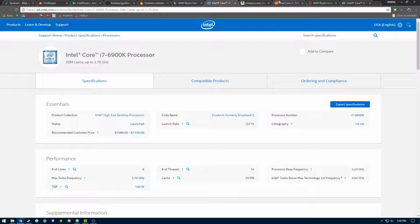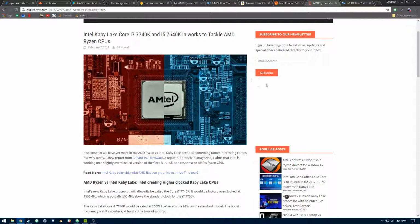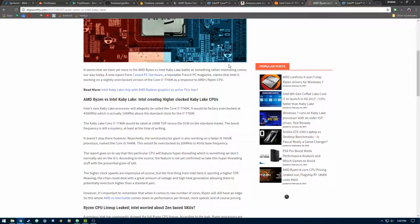So then in reaction to that, it looks like Intel is rumored to be creating 2 more models, which are basically just overclocked further versions of the pre-existing models. So they're going to have apparently the 7740K, which is an overclocked 7700K, and then there's an additional i5 model, 7640K. And along with this, they're supposedly going to be decreasing the prices of the Kaby Lake lineup to match the Ryzen offerings, which, I don't know, could help. I like that they're doing something to at least compete. Creating a competitive market compared to years past where Intel has basically had a monopoly.